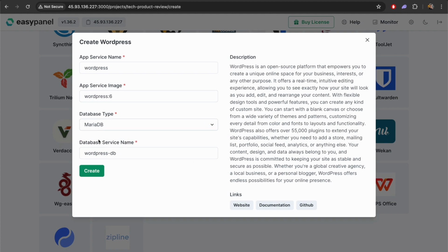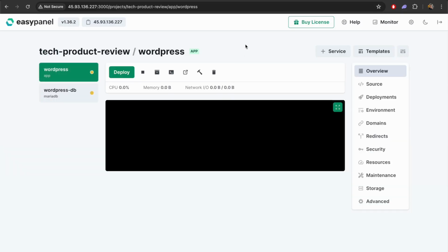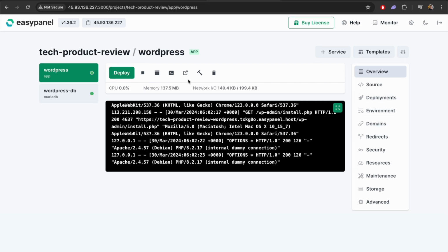We'll click create. So this will create a database and a separate instance for running the server. So there's going to be two instances running here. We've got the app and the database. So this is setting up right now. We've got a number of options here on the right, but probably for this video, the only one we're going to be looking at is the domain section. So we'll come back to that in a few moments.